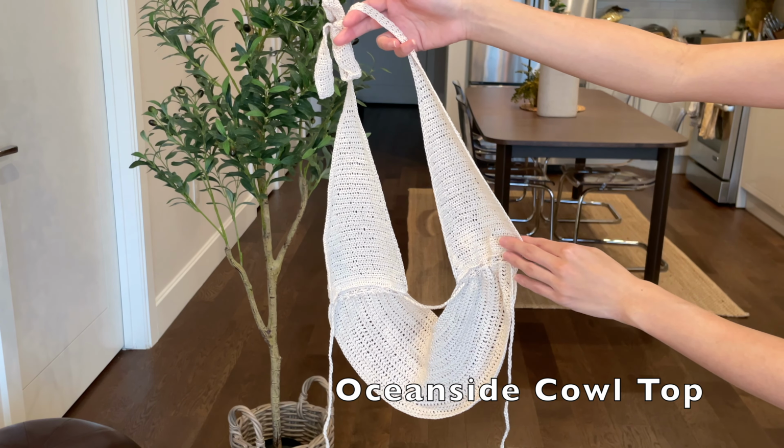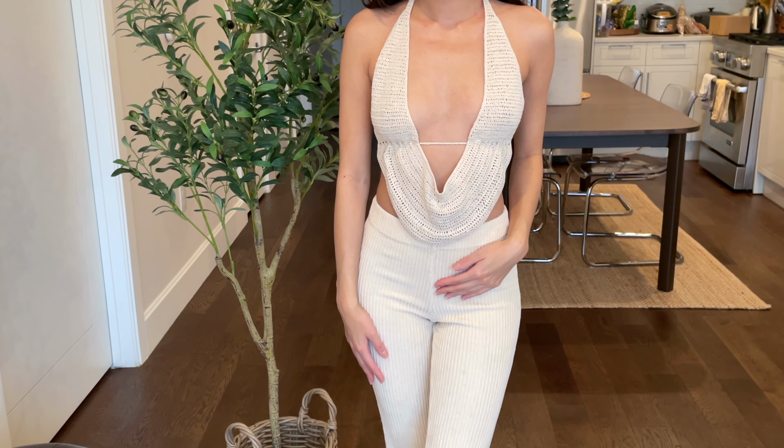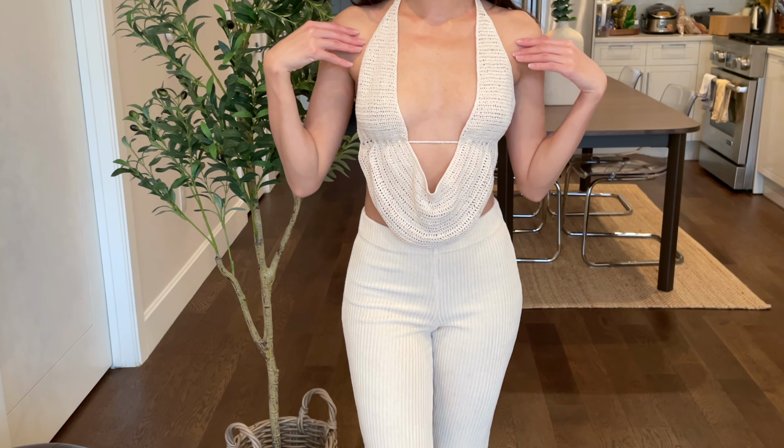However, I did have someone on my TikTok who recreated this top with a more drapey sequin yarn, and it looked absolutely beautiful. So if you guys decide that you want to make this top, I do have a tutorial out and I'll have it linked above. I would recommend exploring with different types of yarn, maybe even a bamboo yarn that has a little bit more drape to it. This top is measurement based, and also the bust is adjustable so you can make it as wide or narrow as you'd like.